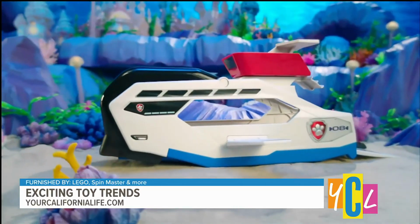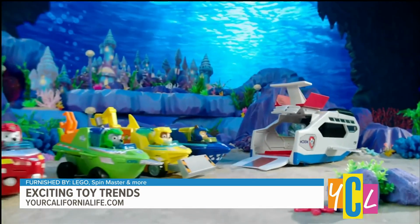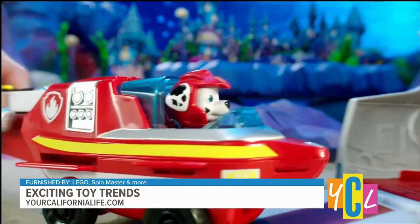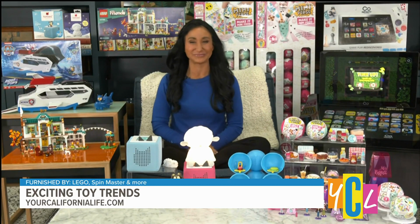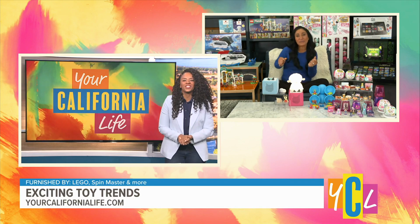This all looks just like it does in the show, so we can watch our kids put Chase into the cockpit of his vehicle, load it into the patroller's launcher, slam down that launching lever, and blast Chase into action. I'm really excited for the new Paw Patrol Mighty movie, which is coming out in September, but this is a lot of fun.